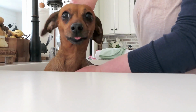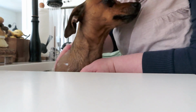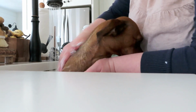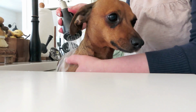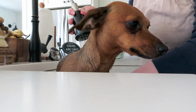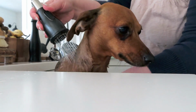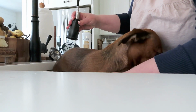She does get kind of dry, and so I have to use a moisturizing shampoo on her. She's got really, really short hair, so we've got to keep her nice and clean. But because her hair is so short and she's so little, she's super easy to clean and super easy to dry. And as you can see, she's also super easy to love because she is just so cute.